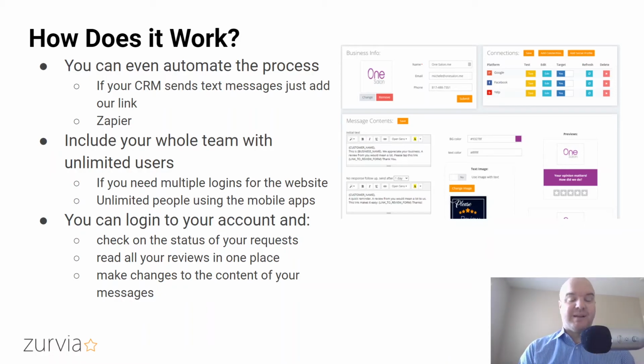You can even automate the process like we talked about earlier. If your CRM sends text messages, you can add our link there, or you can connect it with Zapier so that your CRM triggers a message to Zurvia saying send a review request to our customer that just concluded their business. You can include your whole team with unlimited users. All your employees can put the app on their phone. So, one of the cases with Ranger Pest Control, like we talked about earlier, they have all their technicians put the app on their phone.